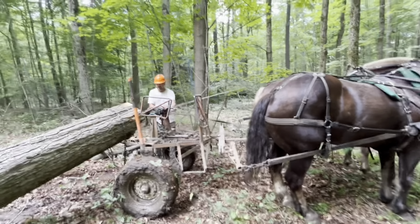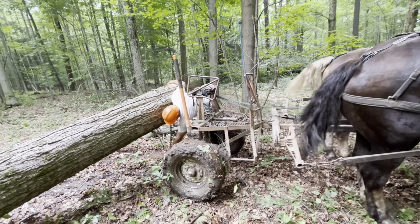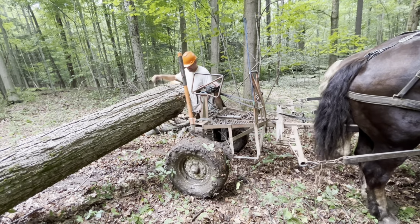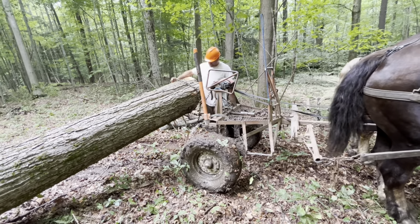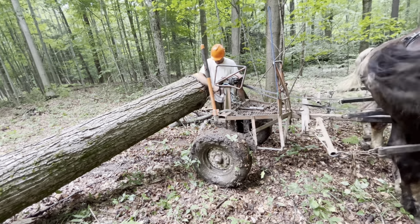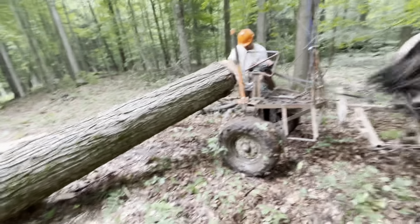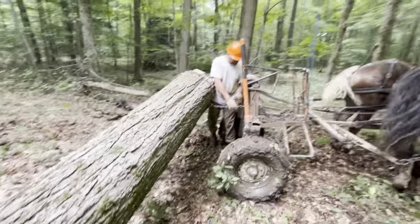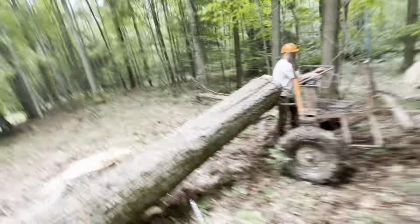Is this cut off? No, it's not cut off. Good question, Nick. It is not cut off, and it's not because I'm an airhead. It's because I'm going to try to do something here that should, when everything falls in place, get this cart lifted, this log lifted really well.